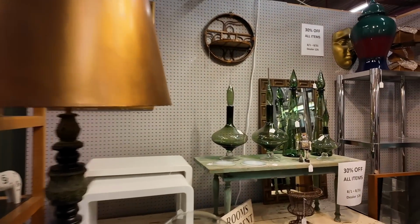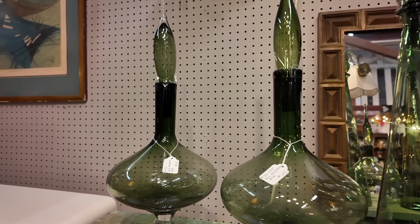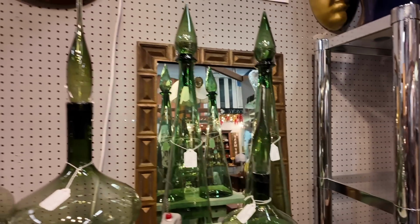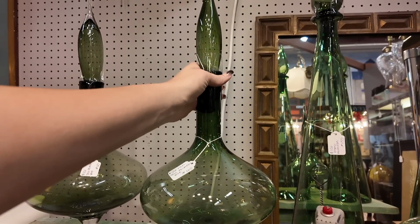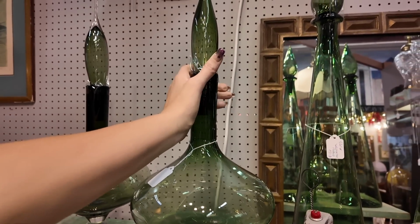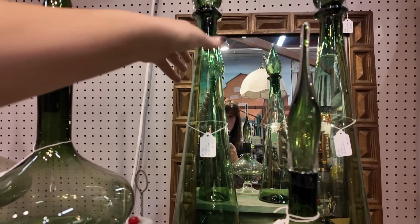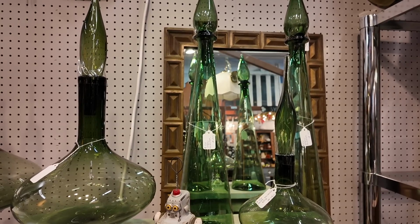Wow, check out those decanters. They're so good. $165, $165, $195, $195, and 30% off. So let's think about that for a minute. I feel like that's a great deal, but also I'm like, I don't know. I don't want to ship those things. That's wild. I like these. $195, 30% off. I think I'm gonna walk away.